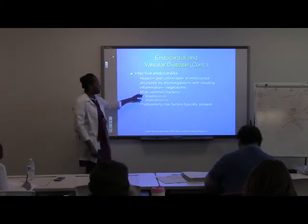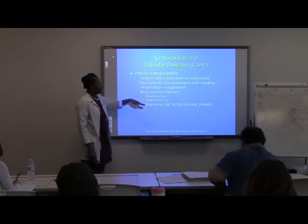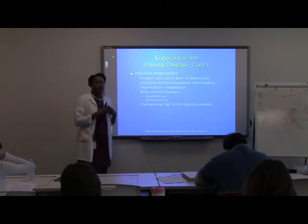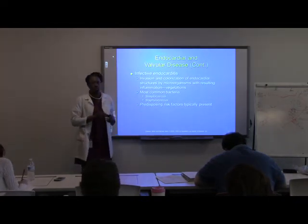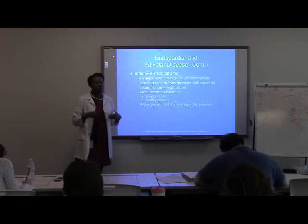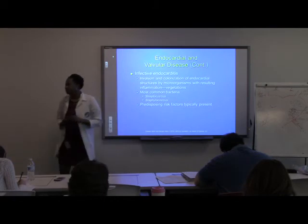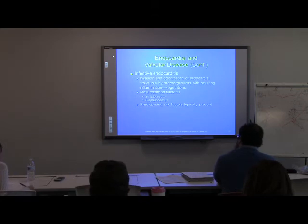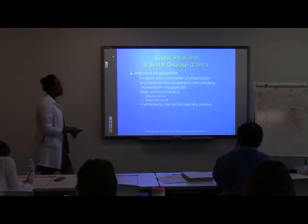The most common bacteria will be strep and staph, so I would make sure you know that, which are the most common forms that do occur. And they also have pretty much the same signs and symptoms as rheumatic heart disease. So these patients will have a fever, and they'll also have flu-like symptoms. So they treat this also the same way, with antibiotics.